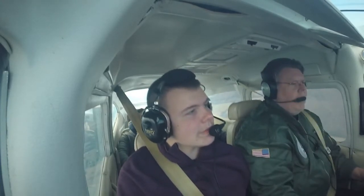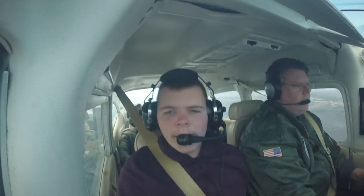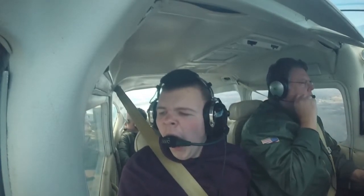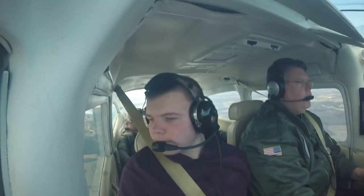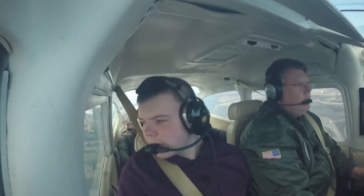Potomac approach, Skylane 7044 Sierra is headed back into Manassas. 44 Sierra, thanks. You can get on course outside the Class Bravo. I'll try to call the traffic as best I can. Stay outside Bravo, call the traffic best you can. We're just to the west of Warrenton. Oh yeah, 44 Sierra, I see you. I'm just trying to see if there are other targets. I'm not talking to you.